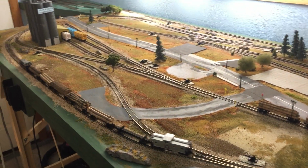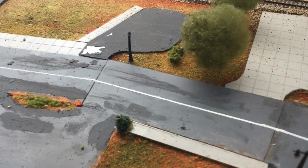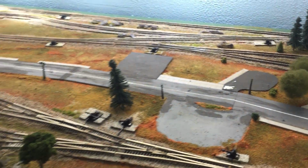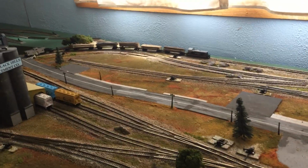And I haven't put a lot of buildings back on the layout because, as you can maybe see there, I have to do some repairs, and there's some places where I need to glue some things down a little bit better. So I decided I would do that before placing the buildings back on the layout.